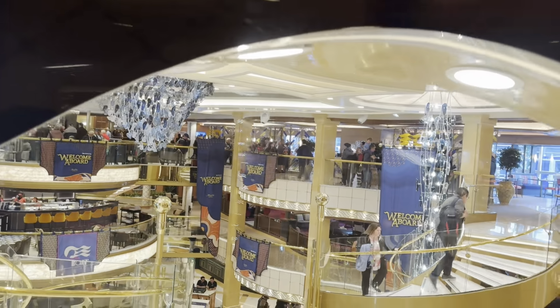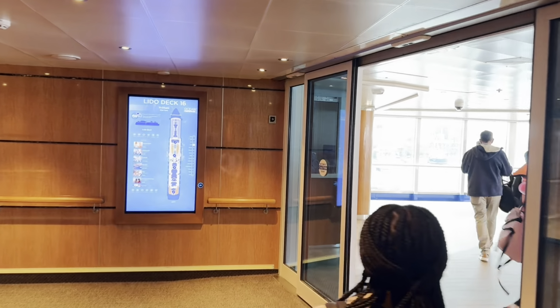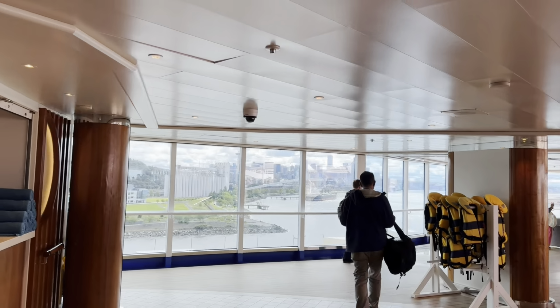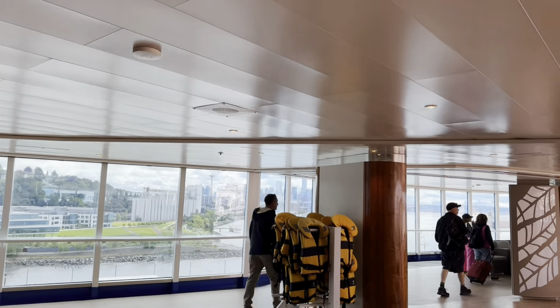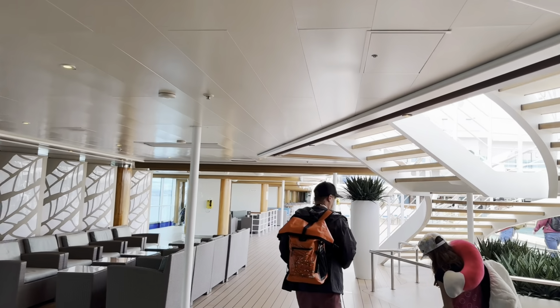16, right? Yep, we're going to 16. 17. Headed out deck 16 to the Lido deck. We're going to check out the pool. Wow, look at the view of Seattle from over there. Towel station and life jackets are provided. Let's go feel the pool.